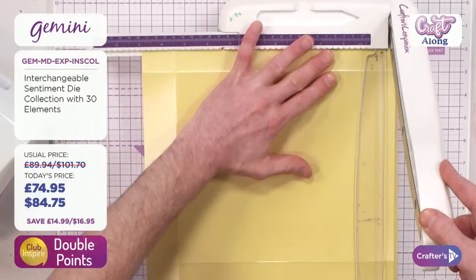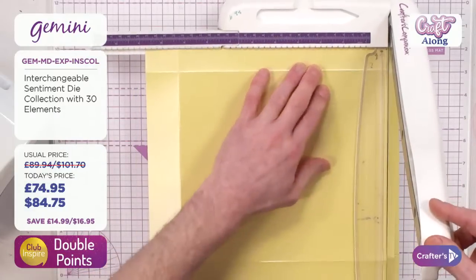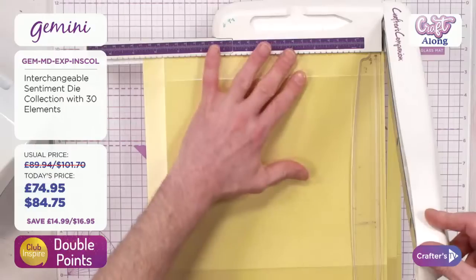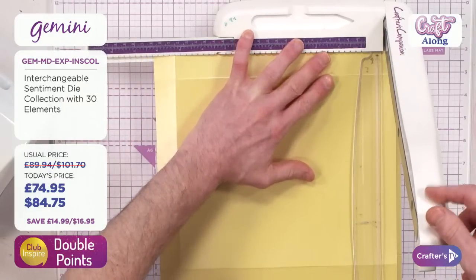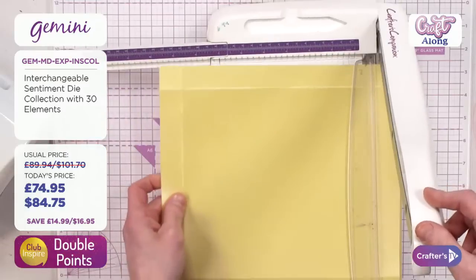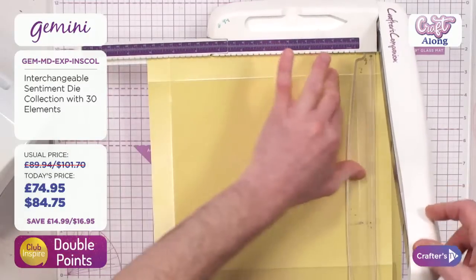So let's go down to 10 3/4 by 10 3/4. We're now turning it another 90 degrees, and because that's sitting at 10 3/4 by 10 3/4, we're going to come down to 10 1/4, and then what we're going to do is turn that around again, and then we're going to do that at 10 1/4 and cut.